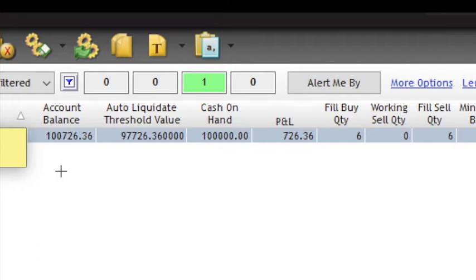It'll count as a trading day. We're off to a great start. And hey, we move on to day two. So 107.26 is the balance, 5,300 more to go. And then my auto liquidate has been moved up to 97,726.